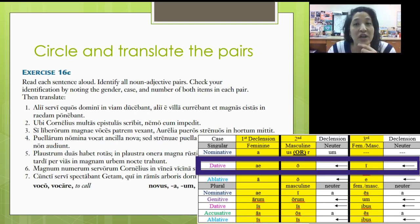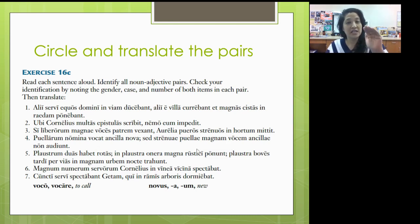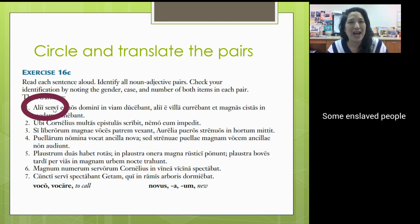Okay? So now what I want you to do next, for homework for Monday, is look at this exercise, exercise 16C. For each sentence, I want you to circle and translate all of the adjective-noun pairs. That's it. So let's do number one together. For number one, you would circle alii servi. I know they go together because they have the same ending. So alii servi means some enslaved people.